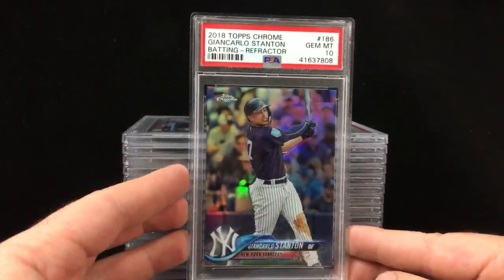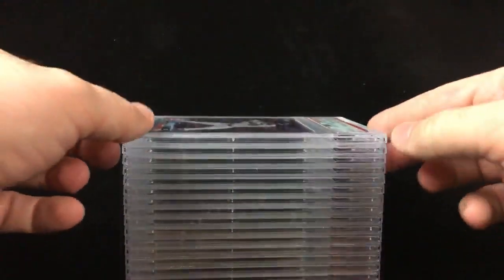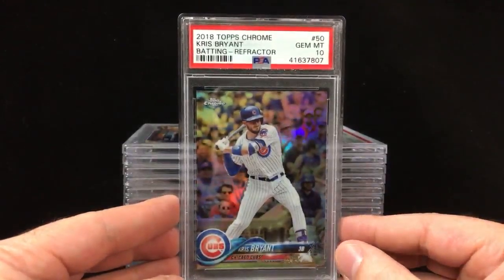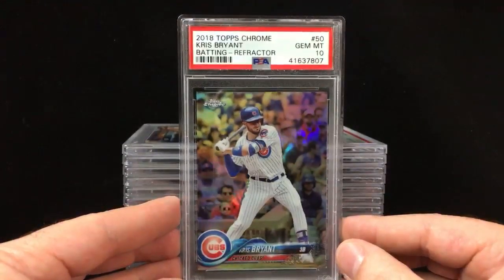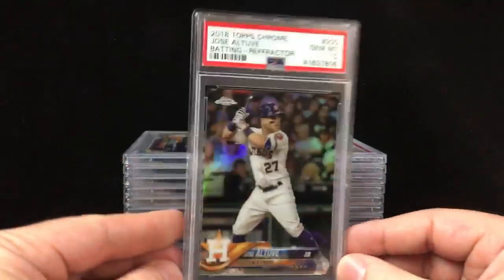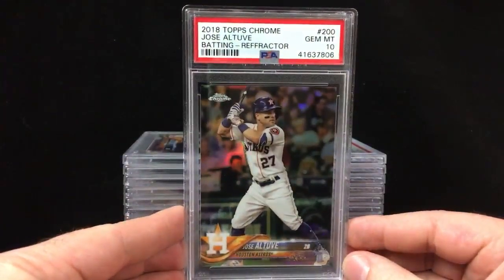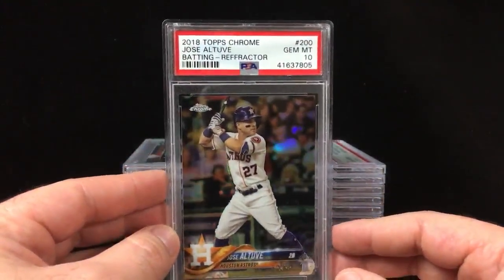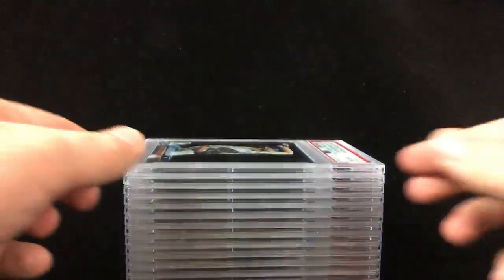It's a Giancarlo Stanton Refractor, PSA Gem Mint 10. Chris Bryant. His stuff's cooled off quite a bit over the last year or so, but still super popular, and I like to get some of his stuff graded when I can. I think the Refractor looks great. So, Jose Altuve, PSA Gem Mint 10. Big fan of refractors. I'm a sucker for the 90s refractors. I think they certainly look a little better than the current day stuff. The full bleed photos take a little bit away from the shine, but still cool.